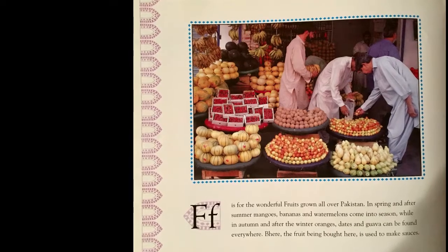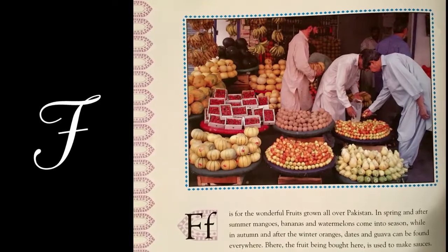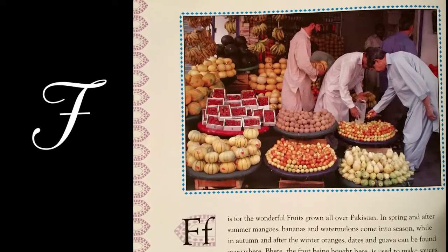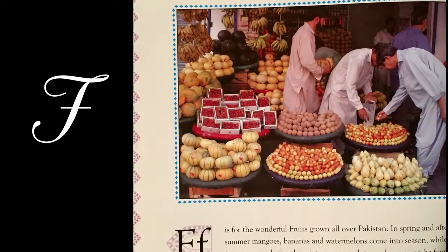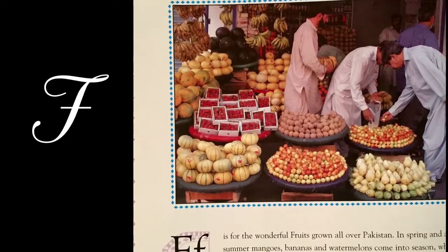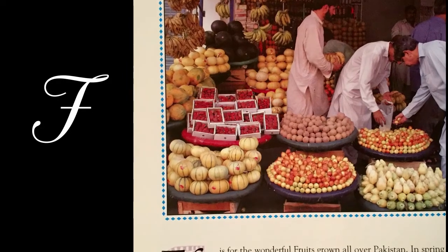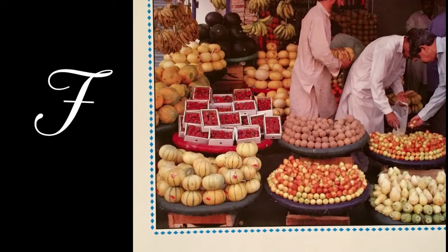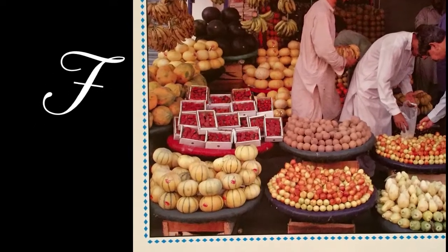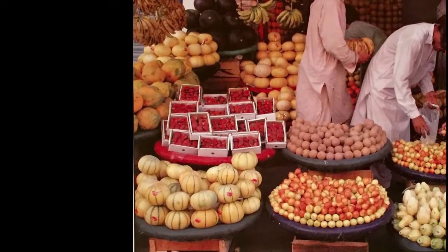F is for wonderful fruits grown all over Pakistan. In spring and after summer, mangoes, bananas, and watermelons come into season, while in autumn and after the winter, oranges, dates, and guava can be found everywhere. Pear, the fruit being bought here, is used to make sauce. Fruits in Pakistan are so tasty. Bananas are so tiny, but they're so sweet.